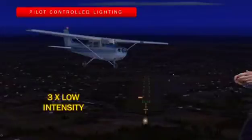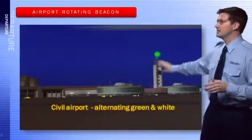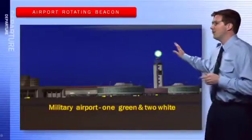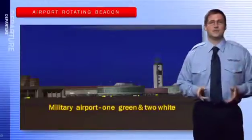Other nighttime lighting includes airport rotating beacons. Civilian airports will use rotating beacons that alternate green and white, green and white. You can see an example shown right here. Military airports, on the other hand, add an extra white flash so the pattern looks like this, with a green followed by a white and then another white flash, and then it repeats.